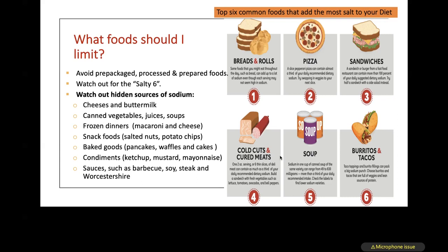Second is pizza. A slice of pepperoni pizza can contain almost a third of your daily recommended dietary sodium. To reduce the sodium content, consider choosing the thin crust, loading it up with lots of vegetables instead of high sodium toppings like cured meats or bacon, or try swapping in veggies for your next slice.